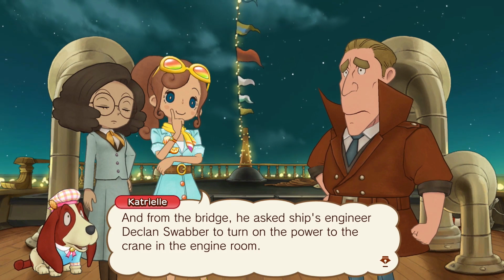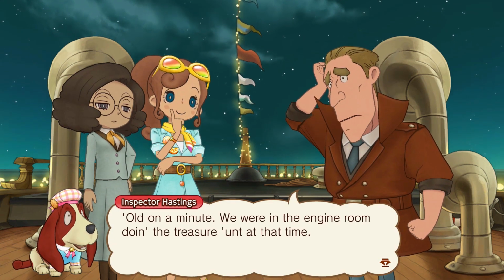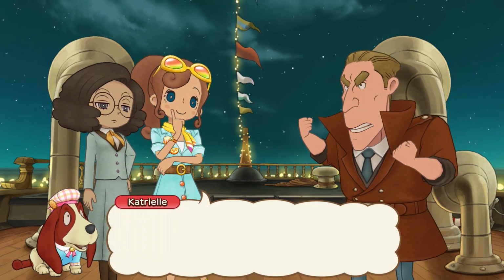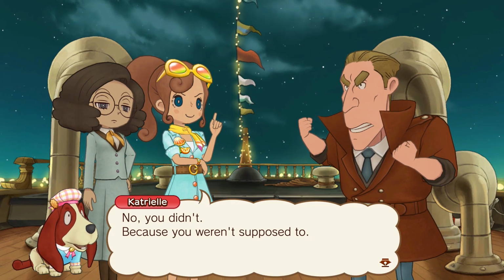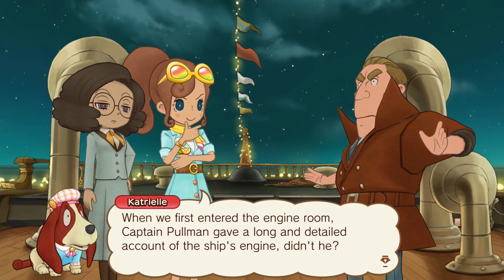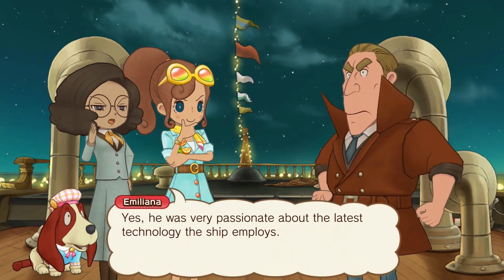From the bridge, he asked his ship's engineer Declan Swabber to turn on the power of the crane in the engine room. Hold on a minute, we were in the engine room doing the treasure hunt at that time. I never heard anyone using the speaking tube. Okay, you didn't because you weren't supposed to. Just think back, Inspector. When we first entered the engine room, Captain Pullman gave a long and detailed account of the ship's engine, didn't he?